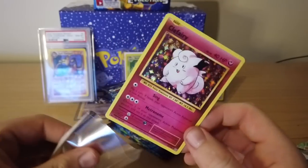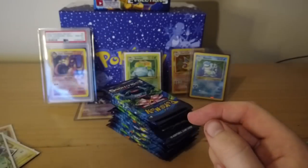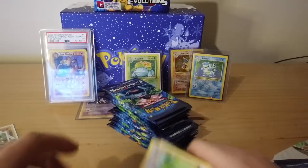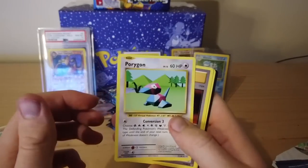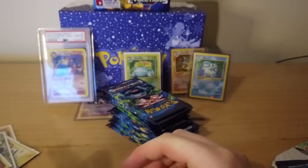I think the original Clefairy from base set is one of the hardest cards to get graded as a mint, gem mint 10, just because it has such a large holo pattern. Porygon Devolution, and Nidorino, and the code.